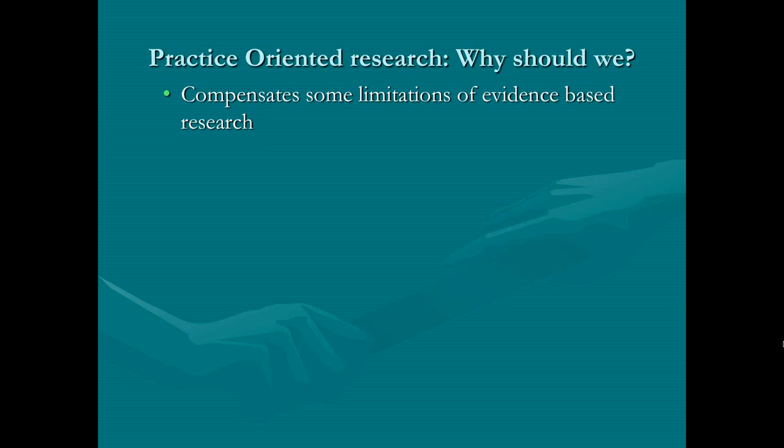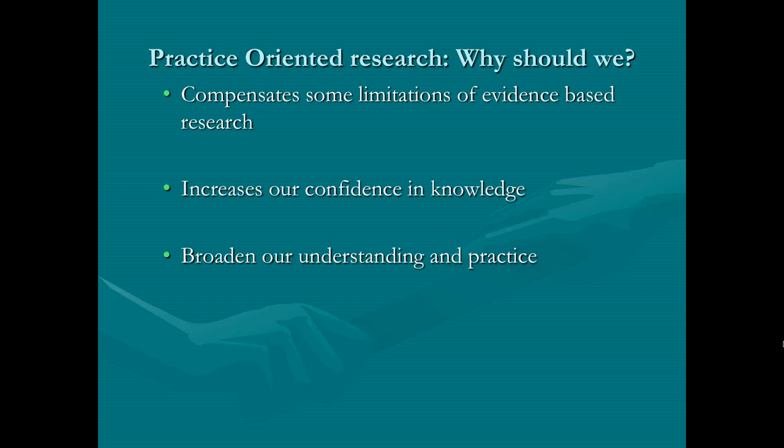Actually, here in our own practice research network, we did some research that involved a focus on technique and randomization, and we're certainly not the only ones who have randomized clients within our own clinical practice. The other reason why we should do this is because this is a way to broaden our understanding and practice of psychotherapy.